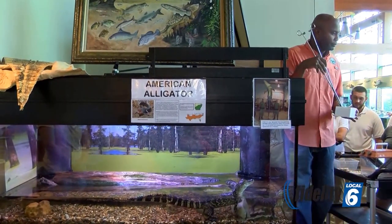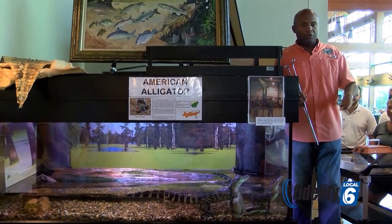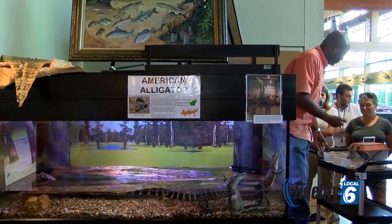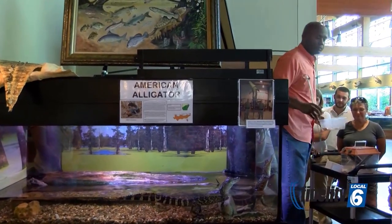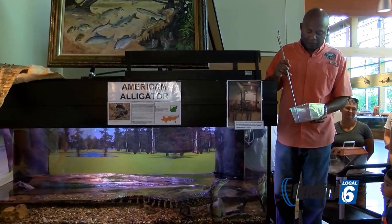Do they keep growing bigger and bigger in this container? Alligators continue to grow throughout their lifetime. They never stop growing. All right, here's the main course.